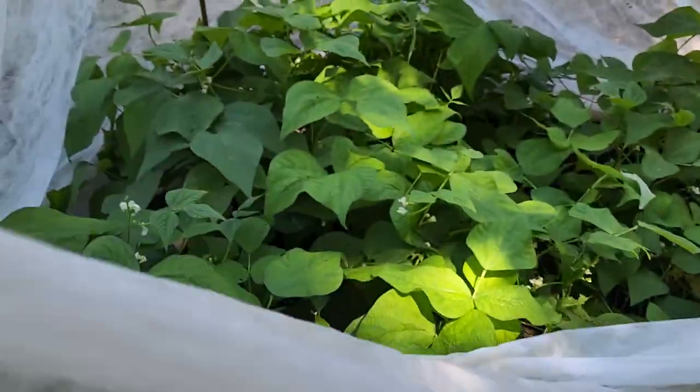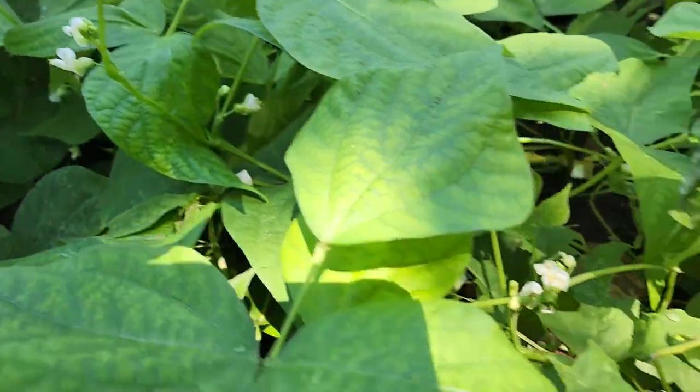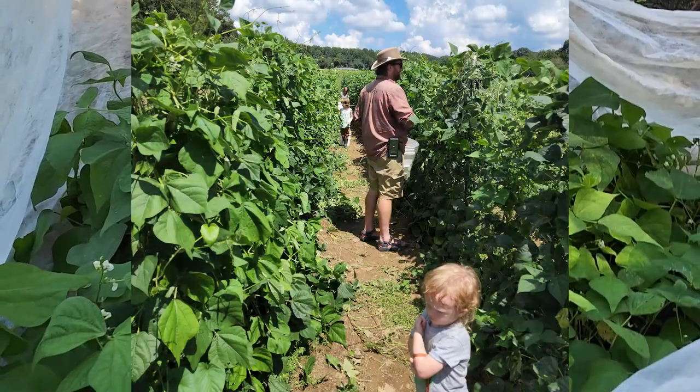And then my green beans are blooming too. Yay! Might get some green beans after all, even though I just picked 2.5 5-gallon buckets at the farm.